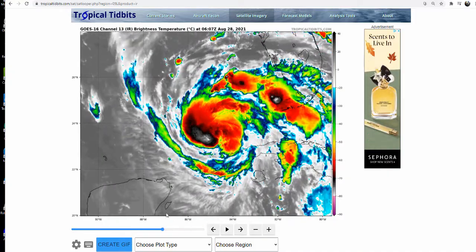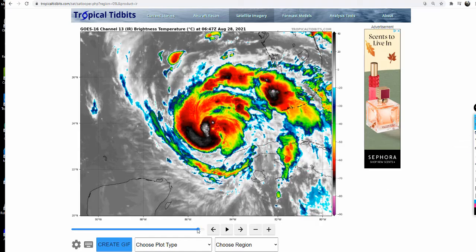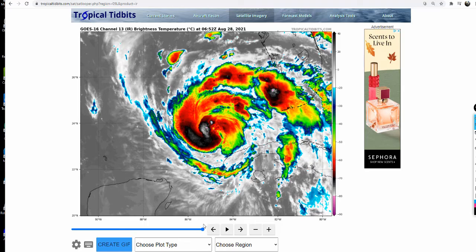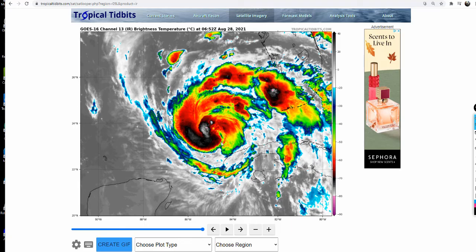I mean, look at this. This looks like an eye trying to form, honestly. But of course, it's not an eye trying to form. I mean, it could be, but you see how it's going west, and it almost looks like the center is here. It's still pretty broken up, but now that you're starting to get all this thunderstorm development here, and it's trying to wrap back around, you're starting to get thunderstorm development on all sides of the system now. Once you completely enclose your center in all these thunderstorms, that's when rapid intensification can commence.